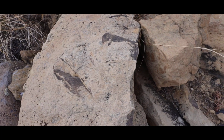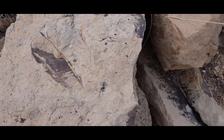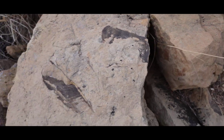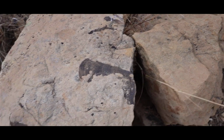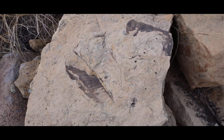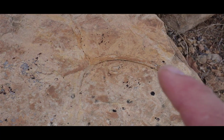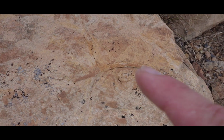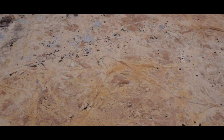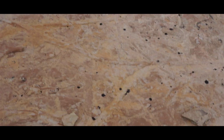All right, couple more fossils. You can almost feel like that would be scaly, or I don't know, you can almost feel the pattern there. Same with this one. Pretty cool. Pretty amazing that that stuff has survived all these years. Now, not sure what that is. Kind of looks like maybe a tree limb, long and skinny, but it continues on over here on that same rock. It kind of has that pattern, almost like a vein.